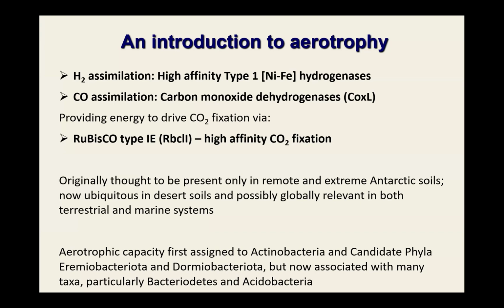And the working theory is that the energy from these two processes that often go together, as it turns out, drives some very high affinity CO2 fixation processes. There's a new Rubisco, a type 1e, which seems to have a very high affinity for carbon dioxide. And that may be the key process here. So this work, as a trophic structure, a novel trophic system, came out of some work by a couple of Australian researchers, both of whom we worked with, Chris Greening at Monash and Belinda Ferrari at New South Wales.